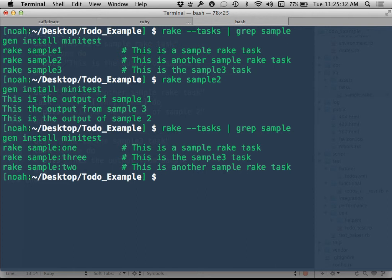Right? But namespaces are a great way to be able to sort of group together certain tasks that have to do with a particular subject. Maybe in our application, for example, if we built it out and not only had to-dos, but we also had users and other types of models, we might have some tasks that have to do with managing to-dos, other tasks that have to do with managing users.